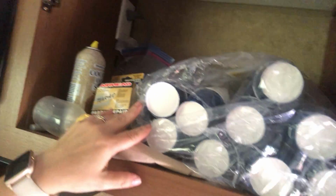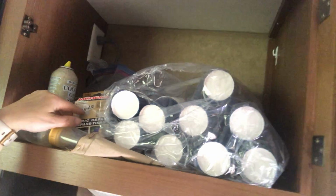Here, when we do camping, at least for us for now, we do disposables. So we've got these cups, and then we've got tear aid in case there's an issue. Got my coconut oil spray, just different things like that. Disposable stuff. That's where our disposable stuff is.